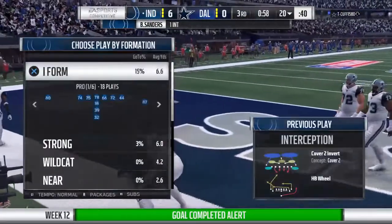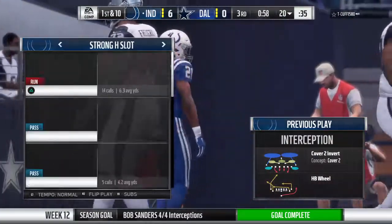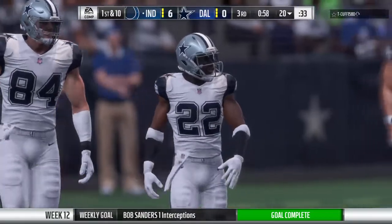Bad enough when you just can't hold on to the football. But when your quarterback's throwing it to the other team, that's 3 interceptions now, 4 turnovers for the game. You really have no chance to win the football game.